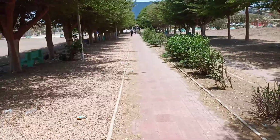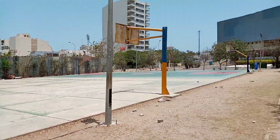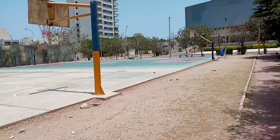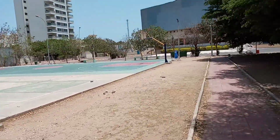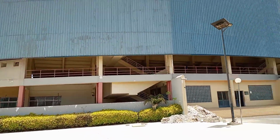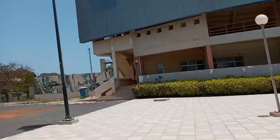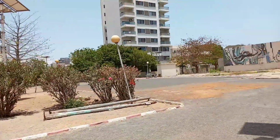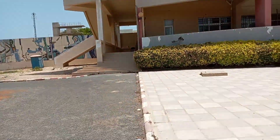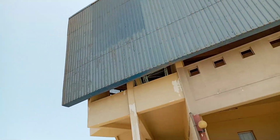So guys, this is where they play basketball. As you can see, this is the basketball section. So let me do my own exercise. I'm running. Oops. So this is the stadium. Wow, it's big.